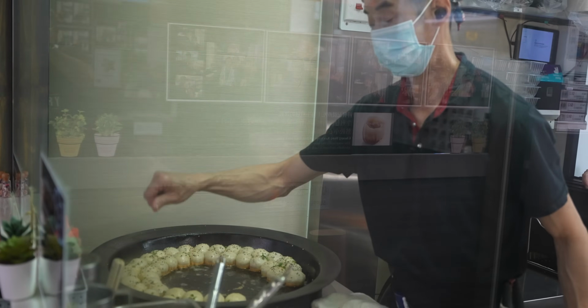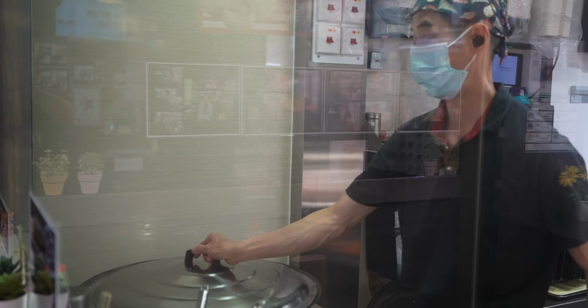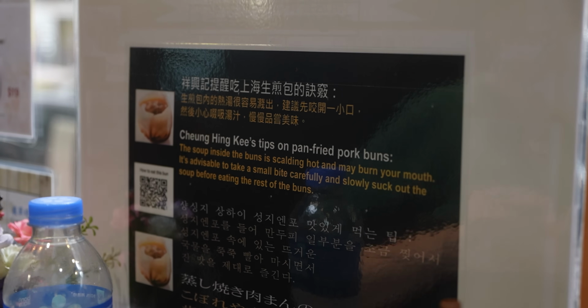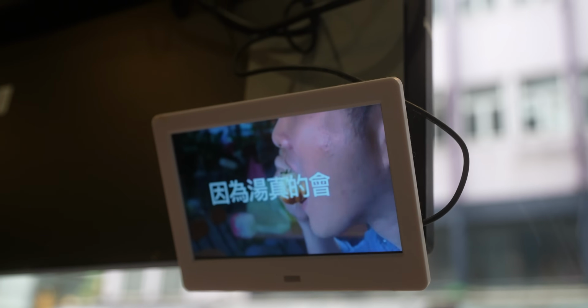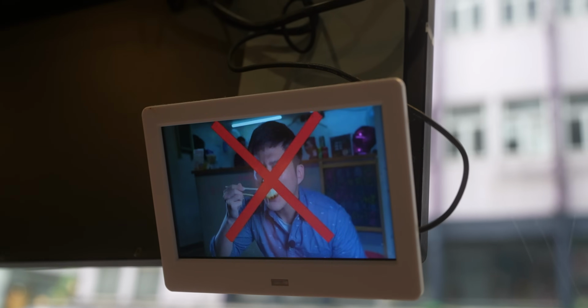When you come in here, you can see the buns being skillfully fried right in front of you. And it's funny because they have a video up. So many foreigners come here because it's a famous place that they have a video showing you how to eat it, because if you eat it wrong, it could burn your face. Which we would probably do, so I'm glad we watched the video. Yeah, so you take that small bite and then you're supposed to suck up the soup from the bun before eating it.